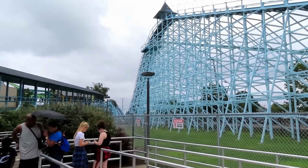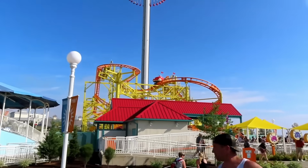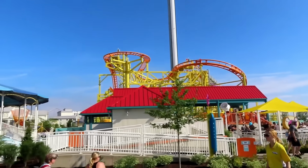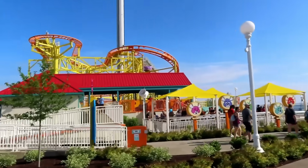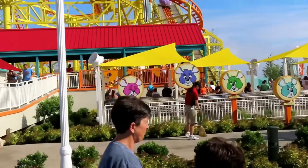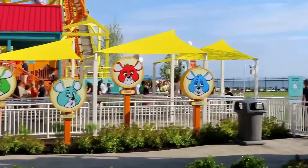Number 13 is Wild Mouse, a Zamperla spinning Wild Mouse. This is one of the new roller coaster credits that I got while at Cedar Point, and I actually really like this ride. I only got to ride it once, the line does get really long throughout the day, so Jake and I actually rope dropped this on one of our days, and we got the cheese car, which is absolutely awesome.